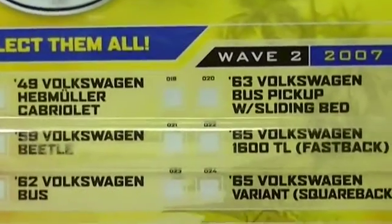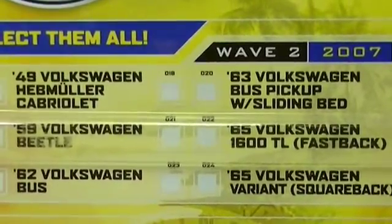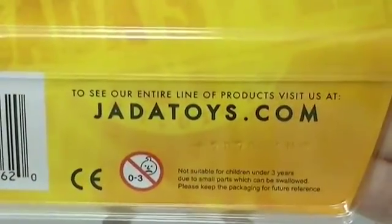So I'll give you a quick look at the back on these. There's all the cars that are in Wave 2. They do these in these waves, so they're very similar to kind of the retro cars that we're used to these days. So they come out in waves. There you go. Let's take a look at a different one.